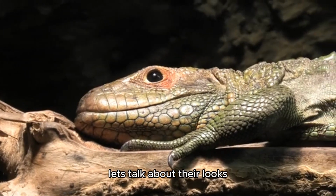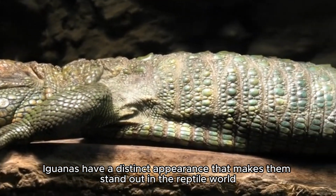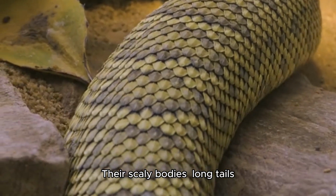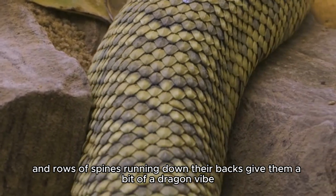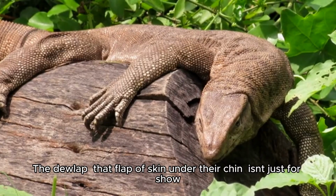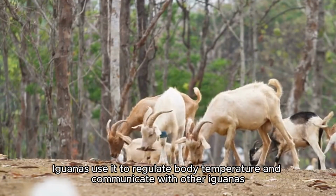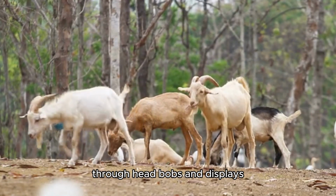First off, let's talk about their looks. Iguanas have a distinct appearance that makes them stand out in the reptile world. Their scaly bodies, long tails, and rows of spines running down their backs give them a bit of a dragon vibe. The dewlap, that flap of skin under their chin, isn't just for show. Iguanas use it to regulate body temperature and communicate with other iguanas through head bobs and displays.